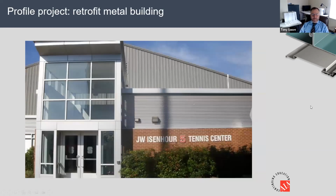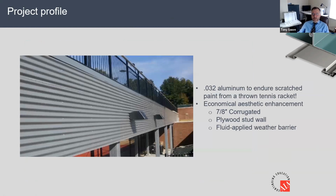And then with this picture under that, showing again the different types of metal wall that you can put on just to take an old building and modernize it. So we have composite panels by the glass entryway combined with horizontal metal wall panels and the existing steel building in the back. So, yeah, .032 aluminum, scratch paint, and like that.